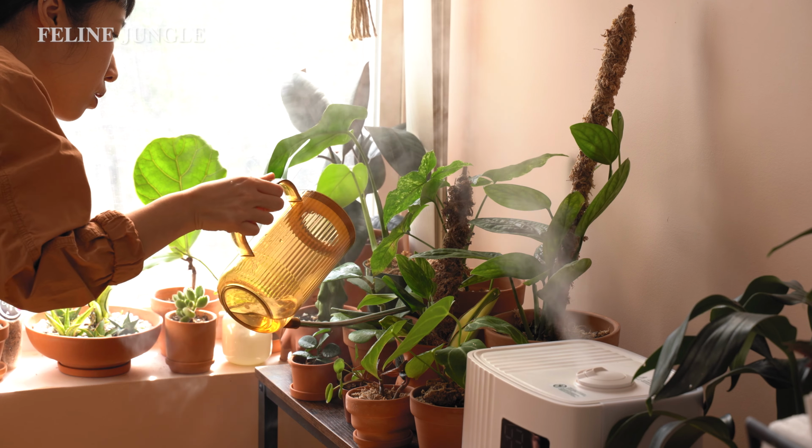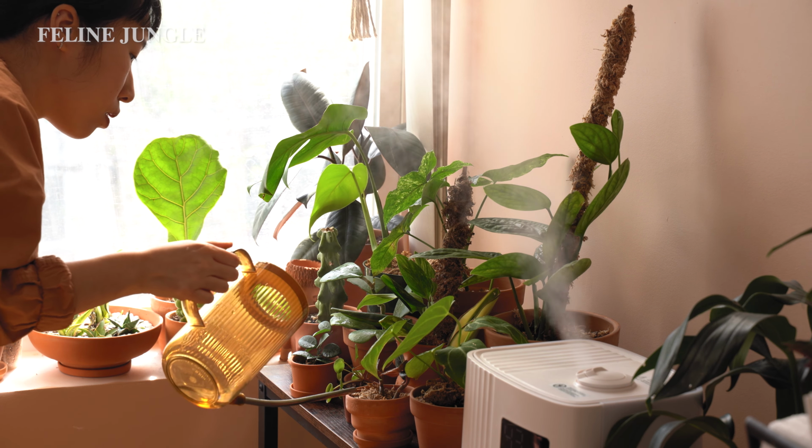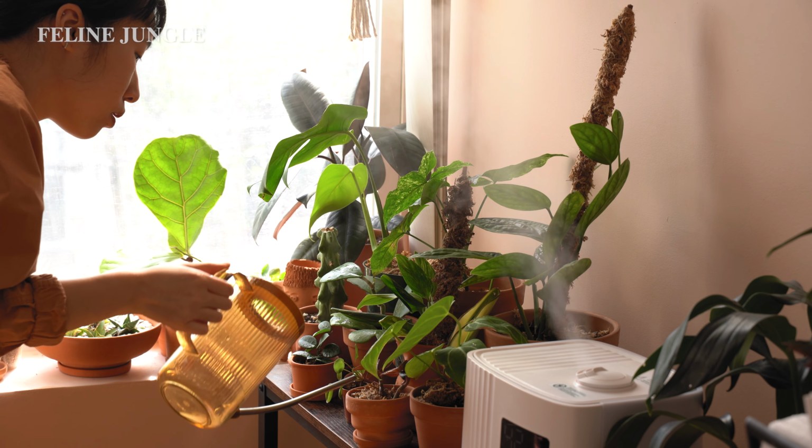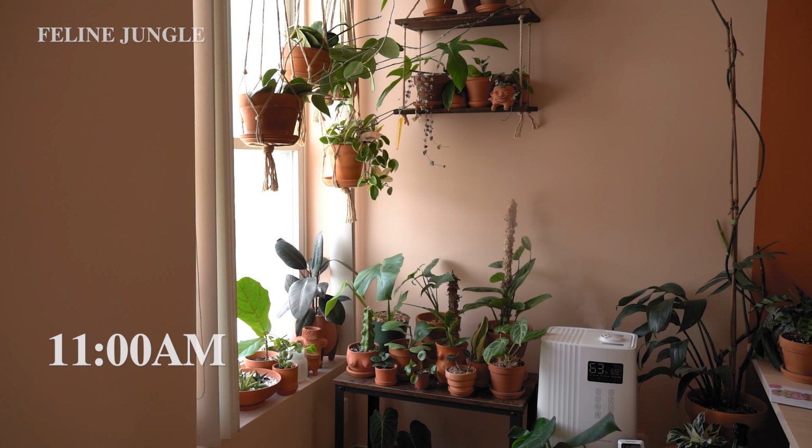Now this room has very bright and direct light, but is that really good for the plants? I'm probably going to sound like a crazy plant lady, but owning plants actually made me more conscious of the light that's coming into my apartment. So for this south-facing window, I would get medium to low light in the morning, and then around 1 o'clock is when I start getting the direct light that hits the plant, and that could range between 4 hours to 6 hours of direct light.